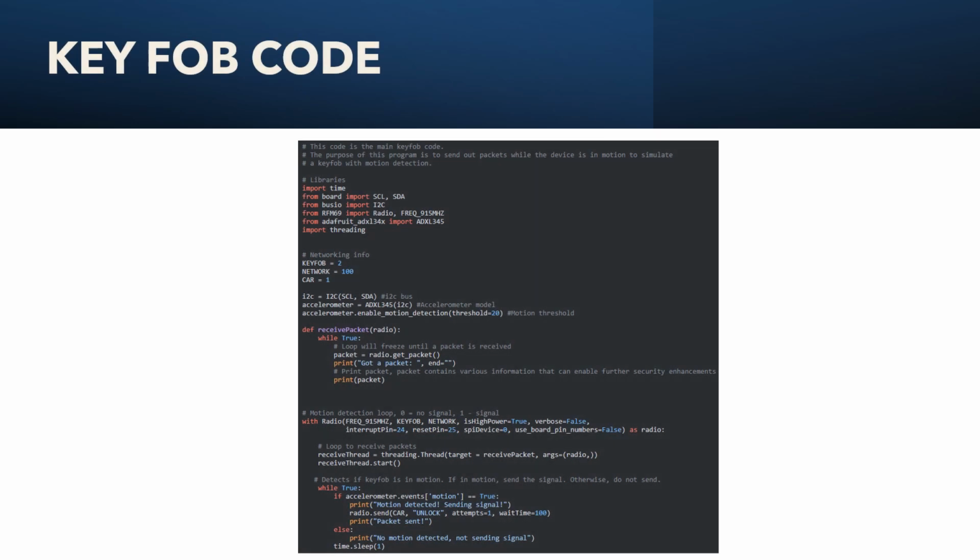To begin, we will be analyzing the key fob code. Within the key fob, there are four main important libraries: the time library, the board library, the bus IO library, and the threading library. These are common libraries often used with many Python programs: time used for regulating the rate that we will be sending signals at, threading for creating separate threads, and board and bus IO to control hardware operations. In particular, we have RFM69 and Adafruit libraries, which are actually custom libraries created by the hardware manufacturer for the transceiver and the accelerometer, respectively.